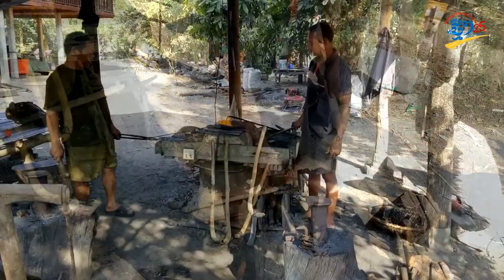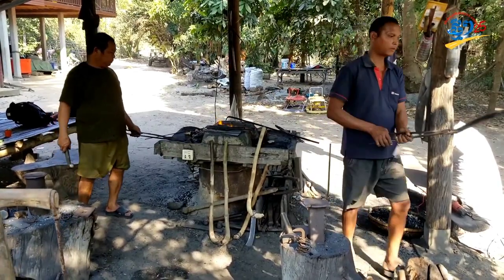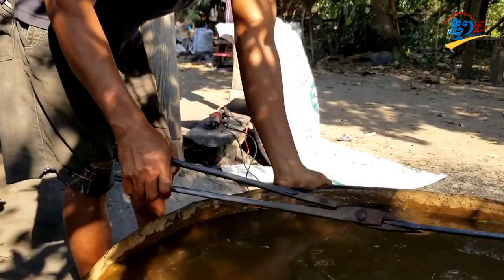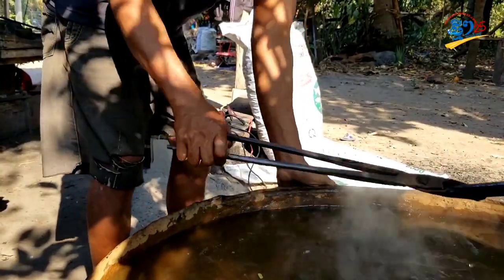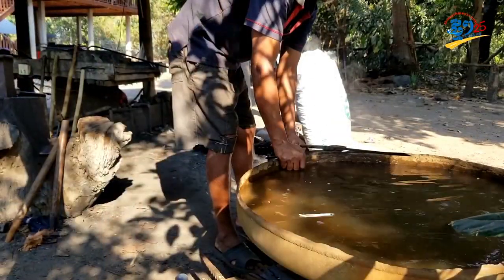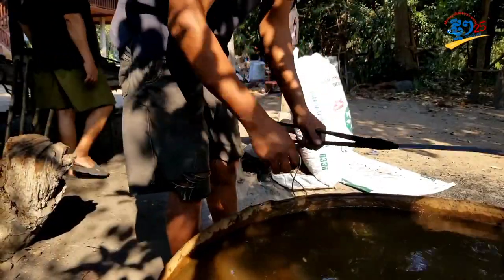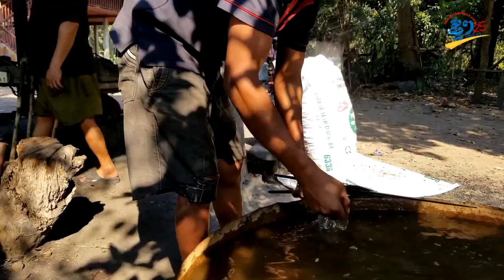A bit before the end of the process, in order to increase the quality of the blade and keep the blade from breaking, blacksmiths must heat up the blade and cool it down with water. If not, the blade can be brittle or soft. This is a precise process in which experts have to look at the differences in blade temperature before it can be cooled down in water. If the cooling process is done incorrectly, the blade can also become brittle or soft.